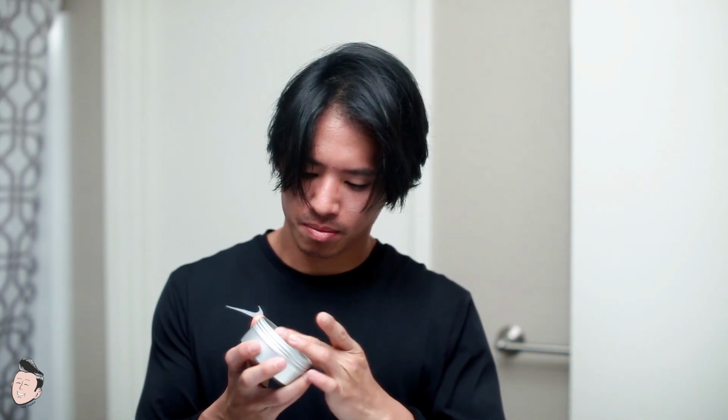Scooping it out. It actually has a pretty similar feel to what we looked at yesterday, the 1950s Union original pomade, at least in how it scoops out, but it's definitely much thicker when you agitate it, and slightly more so once you apply it. It's so easy to work with. You can feel it's a little on the drier side.